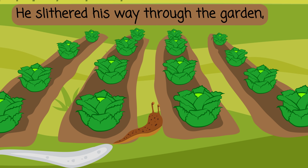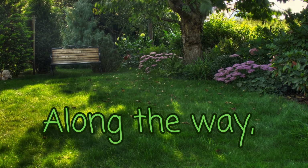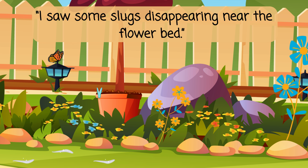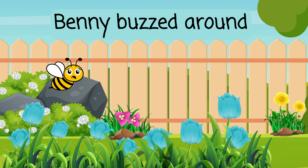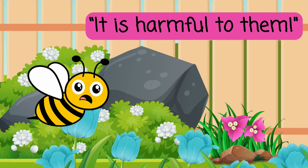He slithered his way through the garden, leaving a glistening trail of slime behind him. Along the way, he met other garden creatures, like Felix the Friendly Frog and Benny the Bee. Felix croaked, "I saw some slugs disappearing near the flower bed, but I do not know what happened to them." Benny buzzed around, "I heard that humans sometimes put salt on slugs. It is harmful to them."